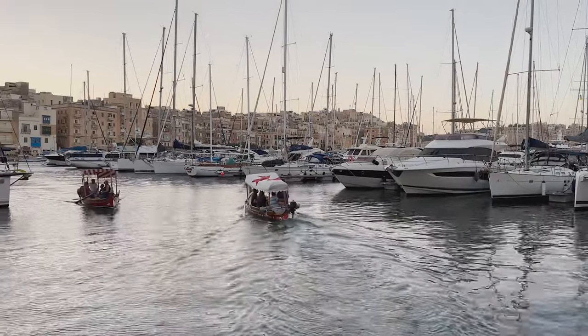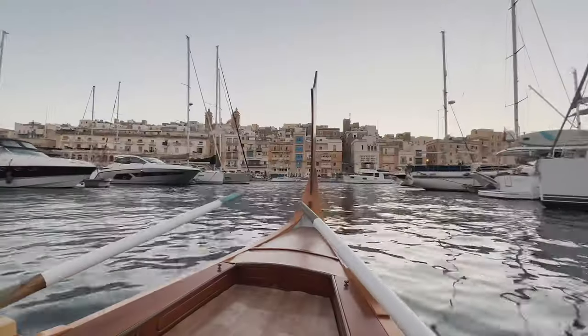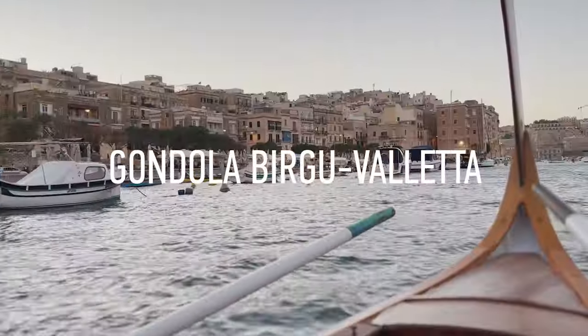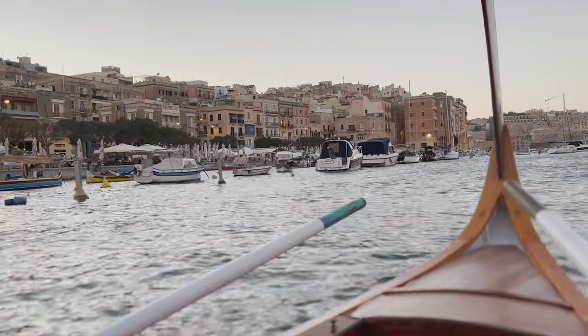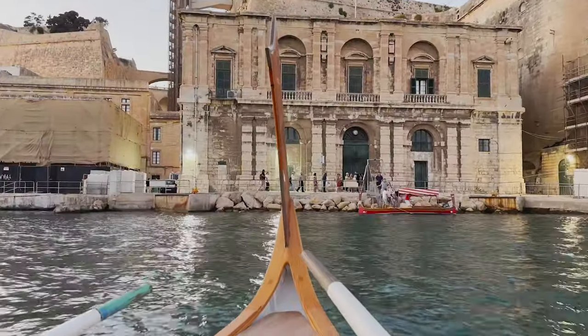After watching the sunset from the end point of Birgu, we took a gondola for 2 euros to cross the canal to Valletta. It was a very cool ride, and it's definitely a nice experience to see cities also from this perspective. And then we just took a short walk in Valletta and went to sleep.